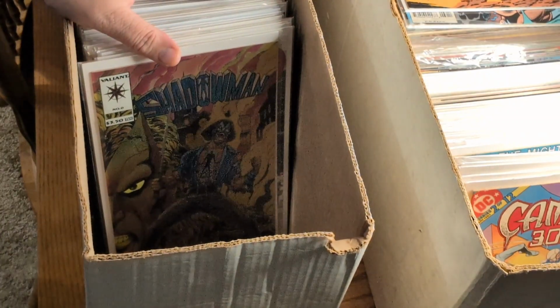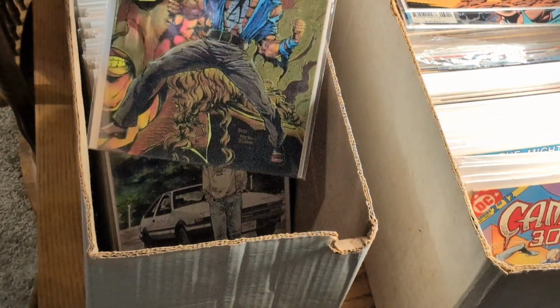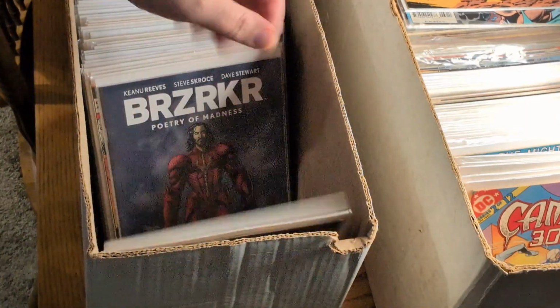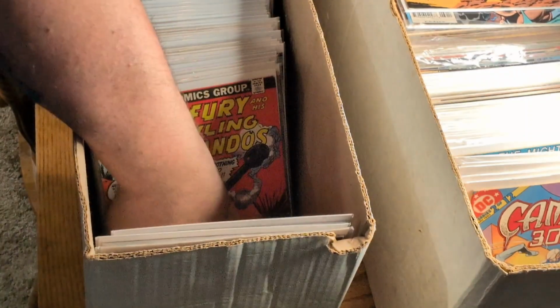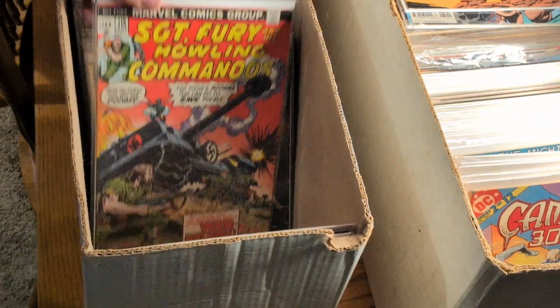Now, this is the box that I got from a guy locally. So that's Shadow Man 0. Initial D, number 1. That's pretty cool. Berserker, that's a different series. That's like a second volume or third volume. Let's make sure you guys can see this. Sergeant Fury.